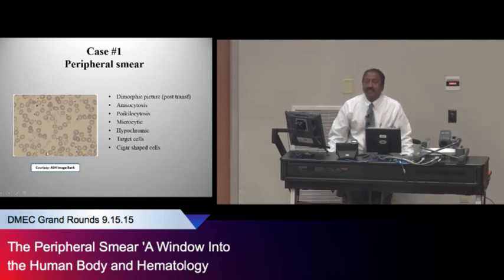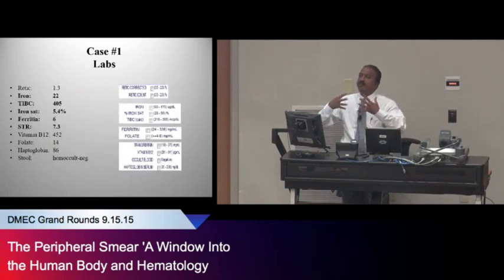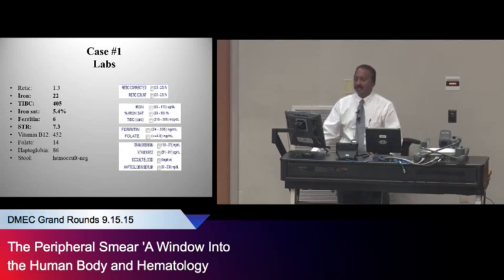And you might see target cells in liver disease. You might see target cells in microcytic anemia. So this is fairly classic. It's not too often that you see cigar-shaped cells, but when you do see those, they give you an idea that yes, this is certainly microcytic anemia. It begins to fit. You had the history, you had the blood count, you have the MCV. Now you get the iron levels and take a look at it.